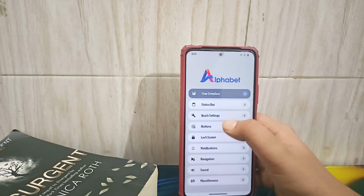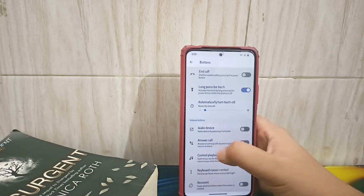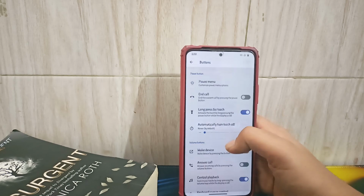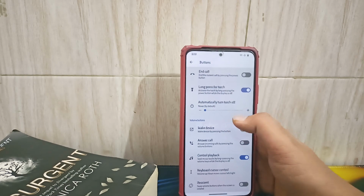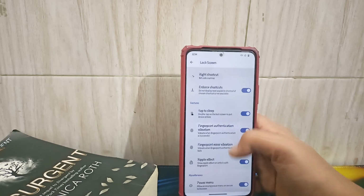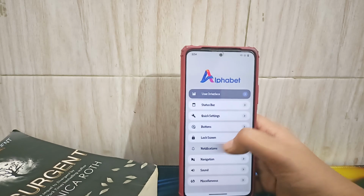is there. Like you can see here, this is the buttons customization. You can answer or end call with the buttons, power button or volume button. You can also wake the device with volume buttons and all that stuff. This is pretty common. You can also enable the power. Then you can also customize all the lock screen, like media cover art, battery info, left shortcut, right shortcut and all that. It works just fine.